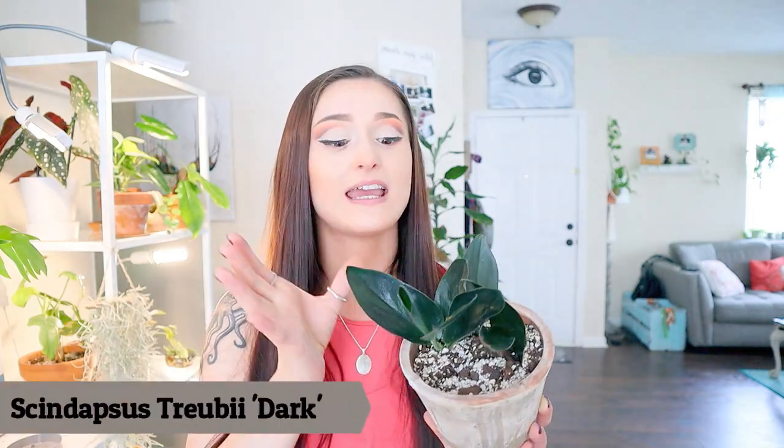Anyway, that is my stunner number 2. Let's move on to stunner number 3. Let me get it. Now that my camera is focused, all right, this plant, I have a feeling y'all are gonna like this one. You're gonna like it, I think. This is my Scindapsus trubii dark form.